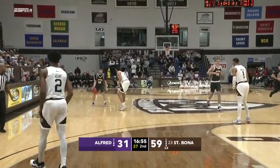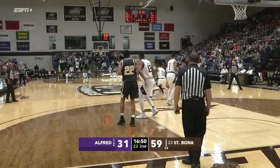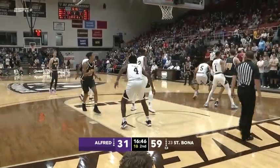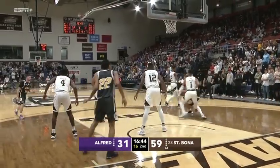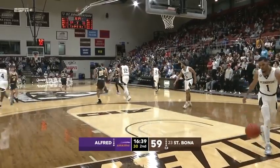Still a big 28-point lead for the Bonnies. Schmidt into the forecourt, looking inside, now he dumps it down low. A little one-on-one, Brewster Marshall off the glass, count it. That's a good move and a quick release.